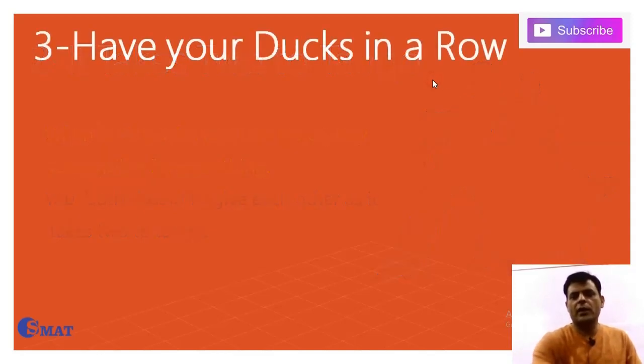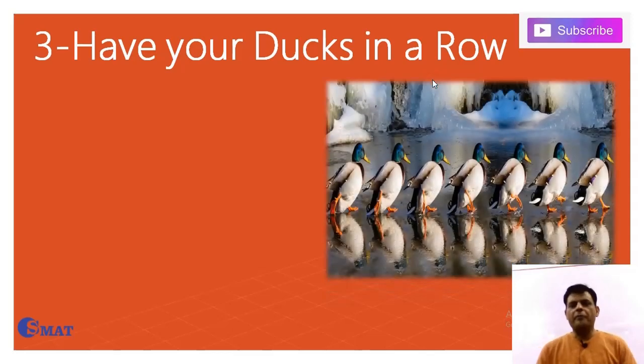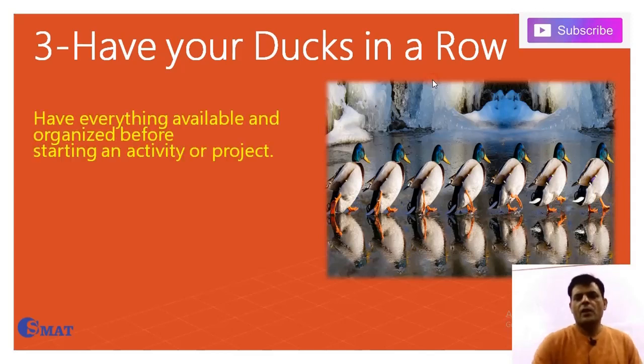Our third idiom is have your ducks in a row. Have your ducks in a row. Meaning, have everything available and organized before starting an activity or a project. We use this idiomatic expression when we mean to say that we must be ready. We must be in a special form to consider all those things which we are going to act upon in the future.